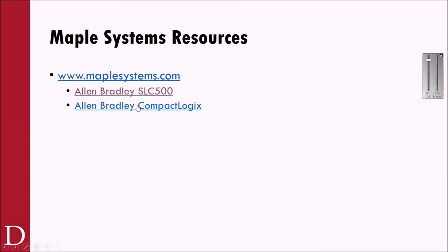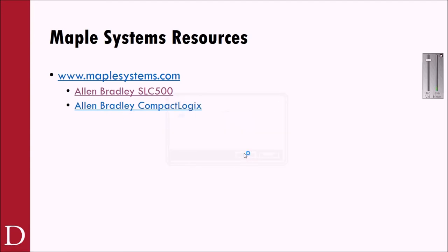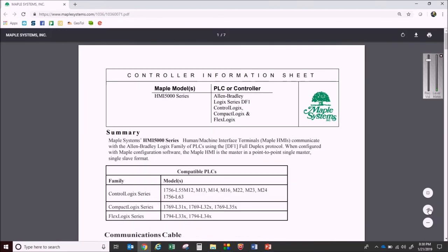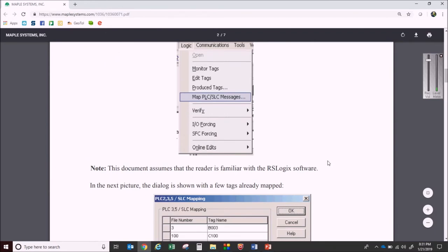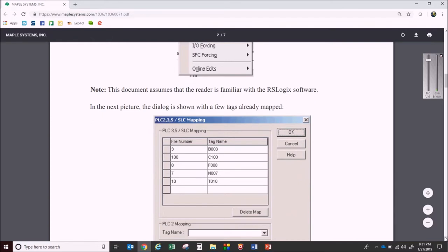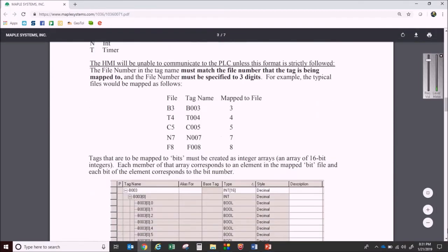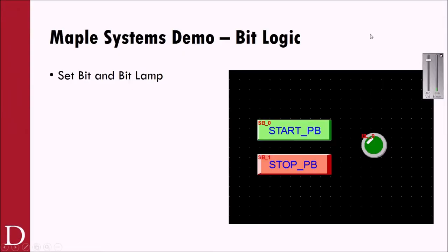And then the Compact Logix is very similar. I go to the Compact Logix file, and it's going to have very similar stuff and tell you how to handle it. I will tell you, compacts are a little bit funky because we have to map the IO a little bit. So you'll map PLC SLC. Because our file numbers are really tag names in the Compact Logix, there's a little bit of an extra step that we'll have to take. But again, this document goes through it extremely well and walks you right through whatever you might need.